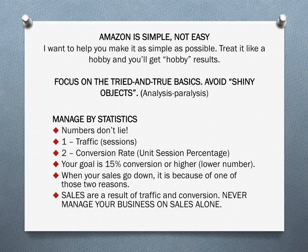You guys, numbers don't lie. In doing this business, we found out the hard way that it's not all about the gross sales. You got to track your revenue and your profit margins and everything. But if you just run your business off of sales and you're not looking at your traffic, which is the sessions, and for those of you that are brand new, a session is basically a click on your listing. How many times someone clicks and looks at your product on Amazon? Those are sessions. Sales are a result of traffic and conversion. So traffic is people clicking, conversion is people buying after they've looked at it.